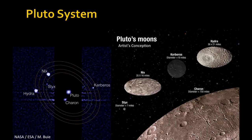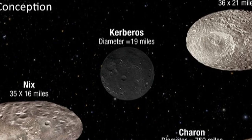The final mystery, of course, is that in the artist's impression on the right, you can see the apparent brightness of these objects, and the one called Kerberos is extremely dark compared to the other ones, and nobody really knows why. So that's something hopefully the New Horizons mission will shed some light on over the coming months.